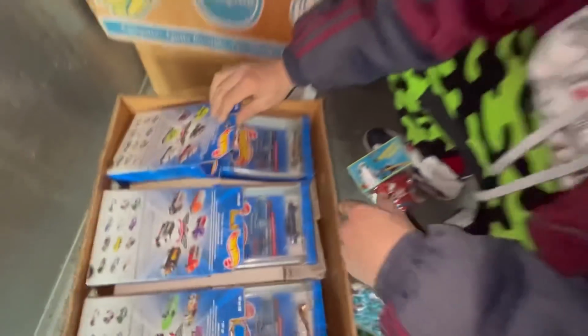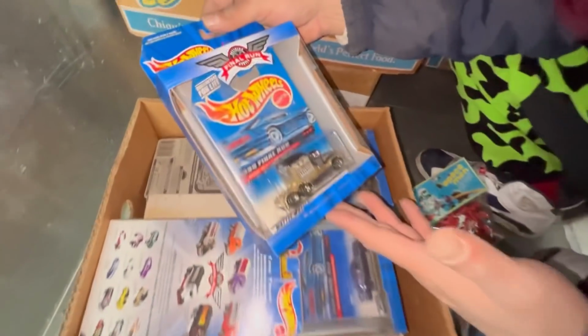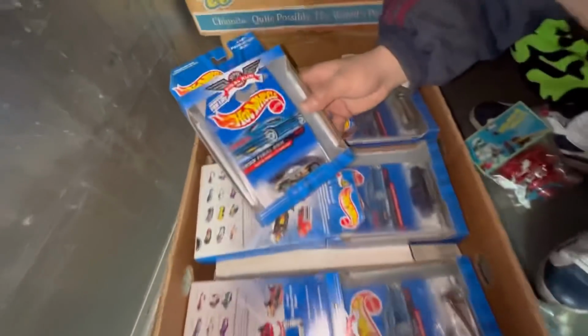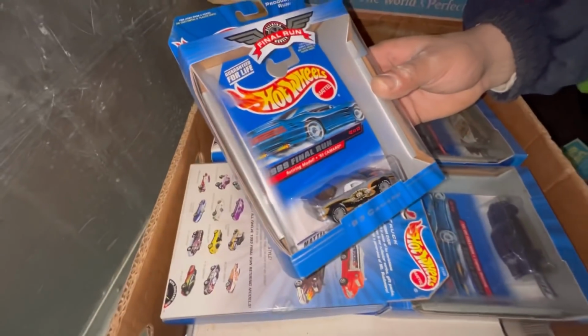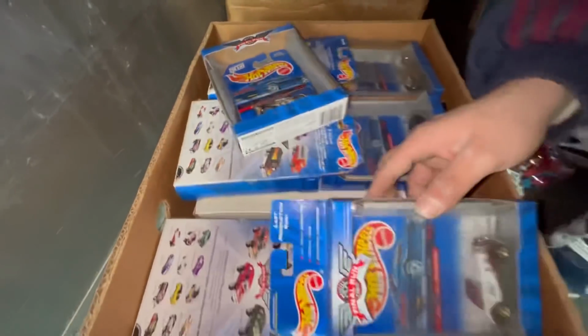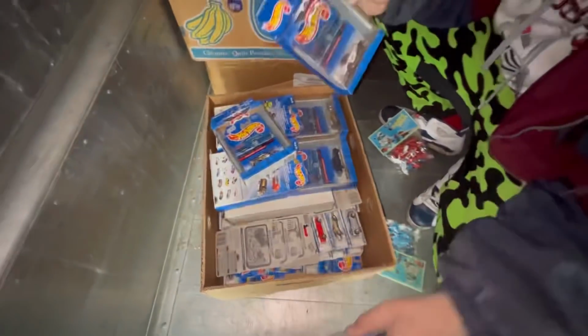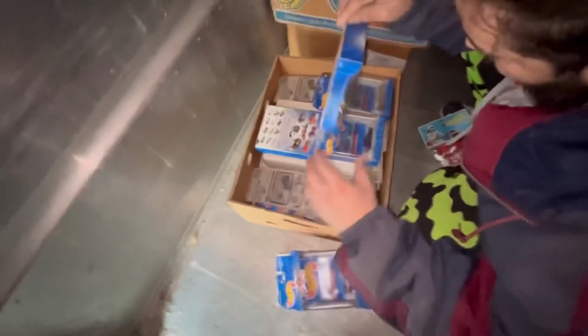Whoa, dude, another thing of Hot Wheels. Are you kidding me? More final runs. No way. Look at all these final runs. Camaro 93. Mercedes. Dude, look, Matt, a whole thing of final runs. See, if you got the complete collection, it's got to be worth more, too. Look. It looks like that's a complete set.